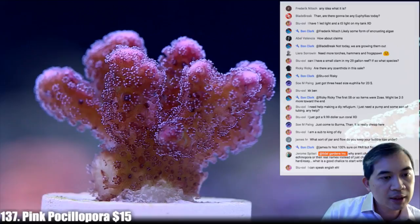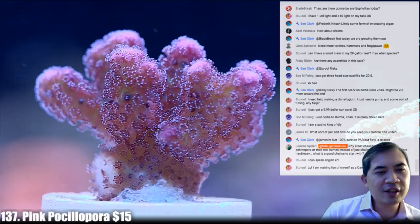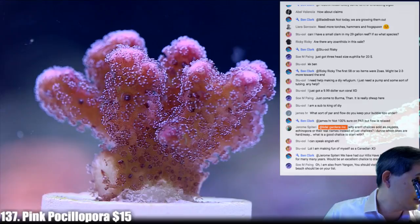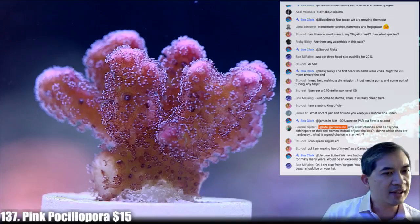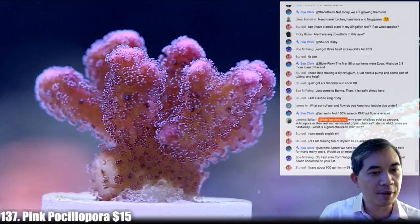Jerome, why aren't chalices sold as Oxypora, Echinopora, or their real names instead of just chalices? It's weird, isn't it? There's like 20 different corals that are all under chalices. For example, which are those blue ones, Ben? No. Lithophyllon. Lithophyllon are not similar to any other chalice, but they're lumped in as those. Like, oh, it's no big deal, that's just a chalice. Like I said, there's probably 20 different genera of corals that make up chalice as well, with all different care requirements.